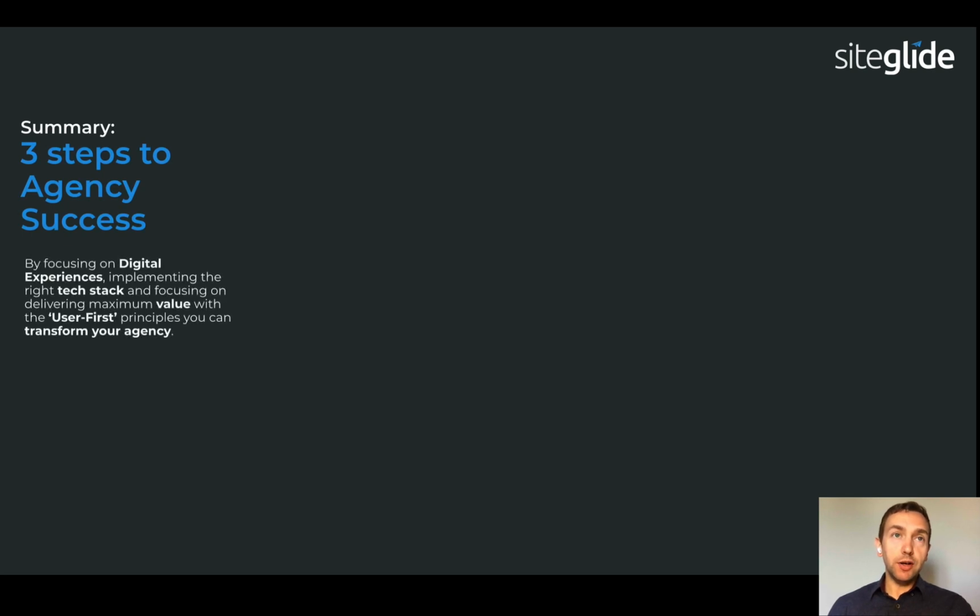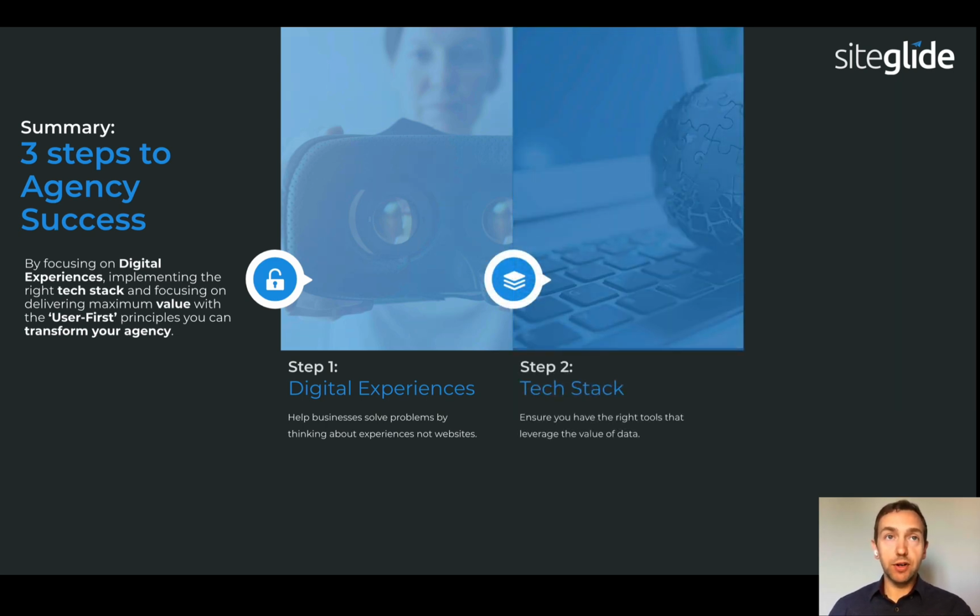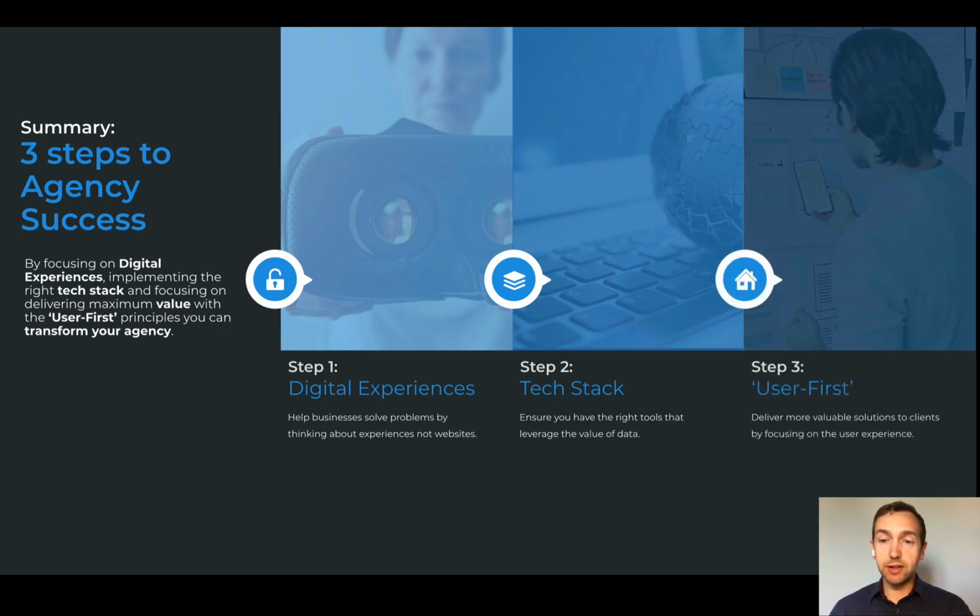So to summarize, we believe there are three key steps that can transform your agency. There's step one, thinking digital experiences, not websites. Step two, implementing the right tech stack, specifically a digital experience platform. And then step three is maximizing the value that you offer to clients and using our user-first principles to do that. They can be generalized into three groups, which is solution, technology, and results. So if you identify the best solutions to genuine problems that businesses are facing right now, you can implement the right technology that delivers those solutions, and then you can deliver results and demonstrate the value in your offerings.